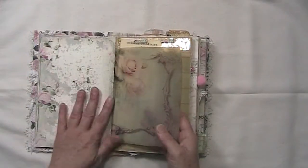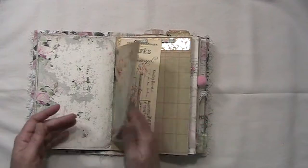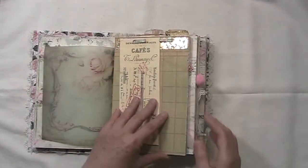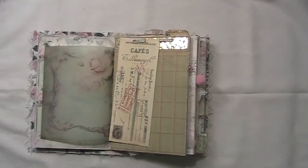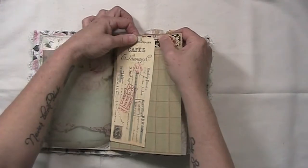And then another nice blank page. And then there's a lot of vellum through it too. This is something new I came up with. What is this? Accounting paper. This accounting paper is double punched at the top.